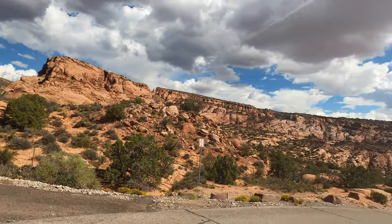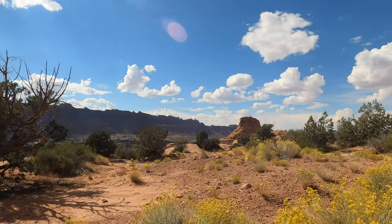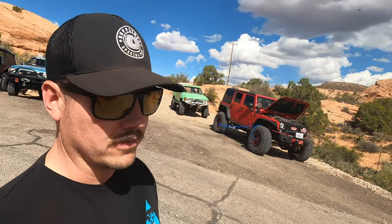But if you're thinking about coming out to Moab, definitely do it. If not for the wheeling, just for the views. I mean, look at this. It's like everywhere you go out here, it's just so picturesque. Ton of fun stuff to do out here. Looking forward to hitting it again next year if everything lines up.